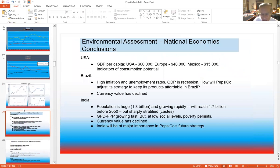US GDP per capita, about $60,000, Europe 40, Mexico 15. Those are not actual the average income per people. It's rather the barometer of consumption potential. In Brazil, we're dealing with high inflation, high unemployment, the GDP's in recession for those reasons. Real question, how does PepsiCo adjust its strategy in that country?